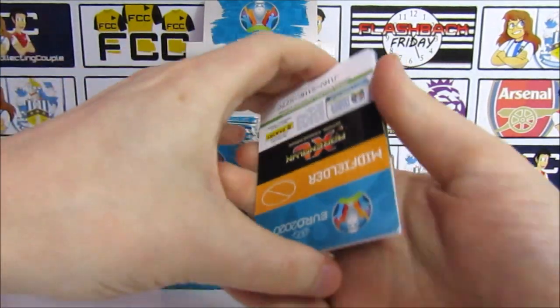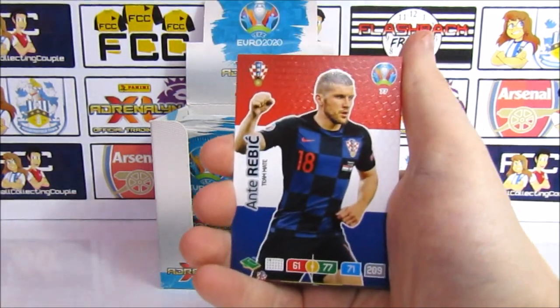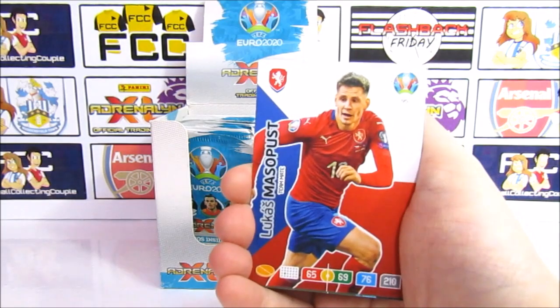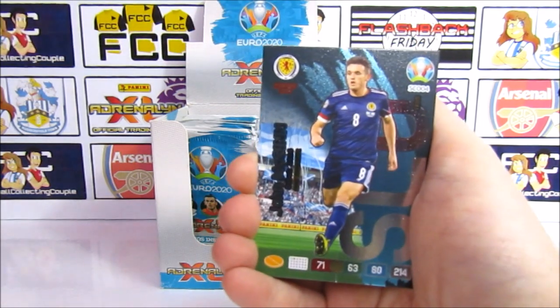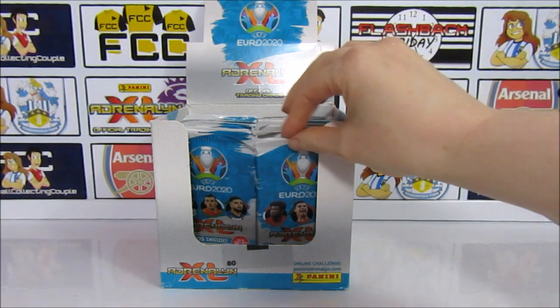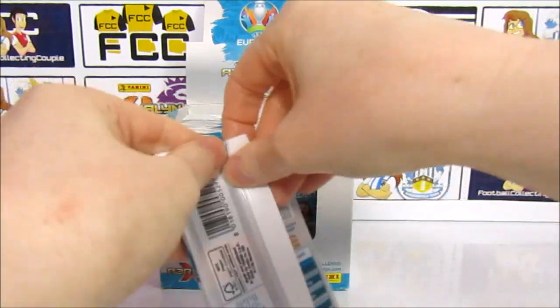Interesting. Maybe a Wade. We'll see what that is. We've got an Albion. A Rebic. Thorgan Hazard. A Massapust. The St. Petersburg host city. And it's a McGinn. So it's another double. So it's pretty much the same pack as what you had, doesn't it? Yeah, pretty much. Not good. Not great. Not a good sign at all.